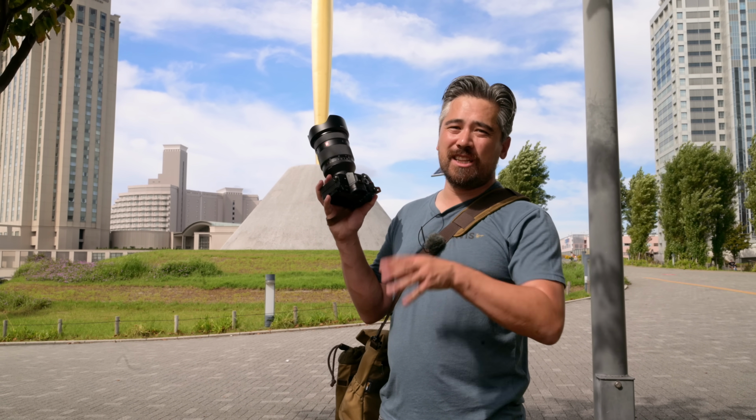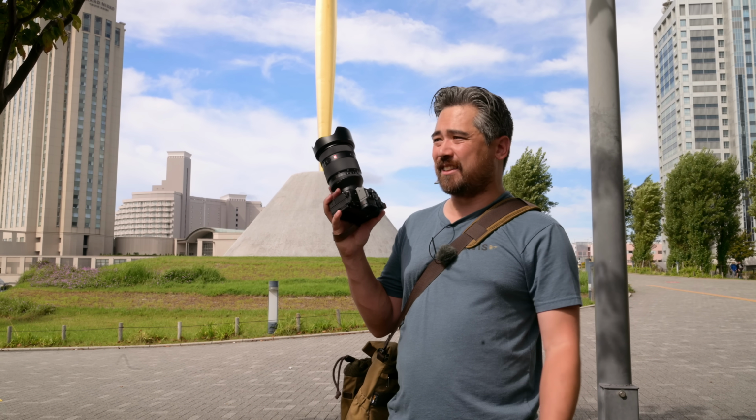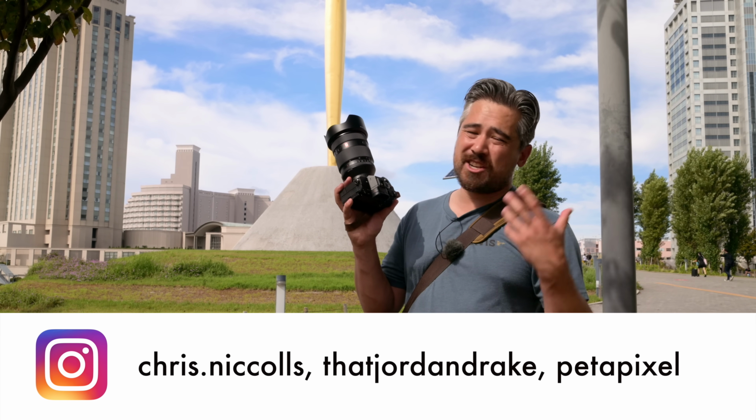I happen to really love this focal range. I loved it on the Canon RF. I mean, I still do. That's my favorite Canon lens, but I like this even more, and it looks like Sony's just pulled out all the stops when it comes to optical performance here, given the huge range and the fast aperture.